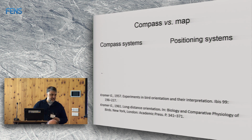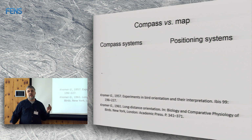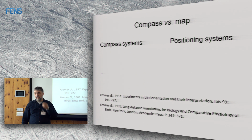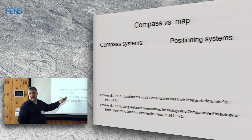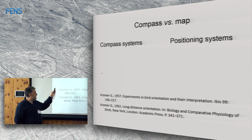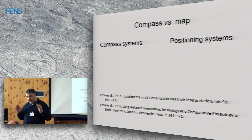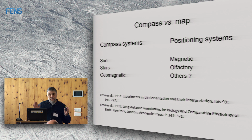And Henrik has spoken quite a lot about compass systems, and this conceptual frame was provided by Gustav Kramer, whom Henrik has already mentioned. These are the only two references that I really spell out in my presentation, out of respect to Gustav Kramer, because this was a very important thing. A map and a compass, an animal needs both, and they do not need to be identical in the sense of physical and sensory background.